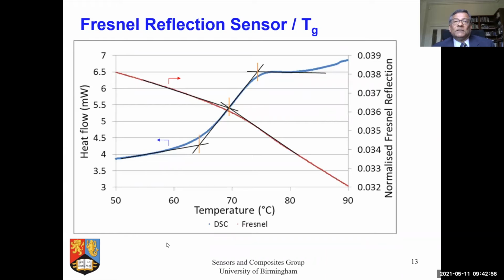Now, the good thing about optical fibers is you can use them for process monitoring, but then after you do the process monitoring, you can also use them for monitoring the integrity of the material. Here, the same sensor I showed you previously has been subjected to a second scan in the differential scanning calorimeter. The red trace is showing you that you can indeed monitor the glass transition temperature by looking at the magnitude of the Fresnel reflection.